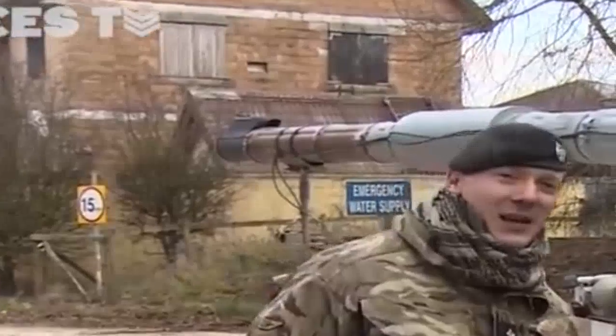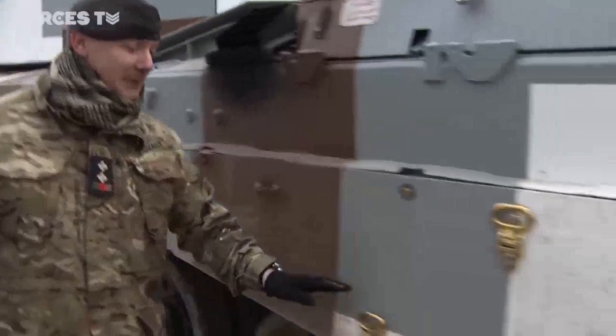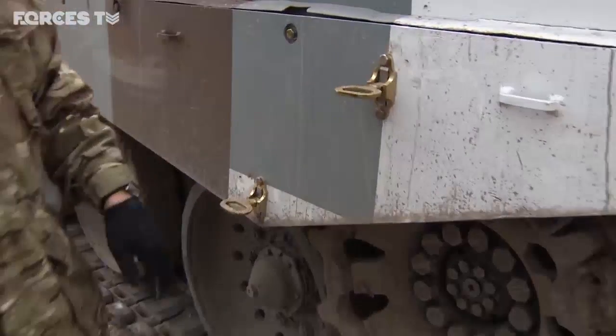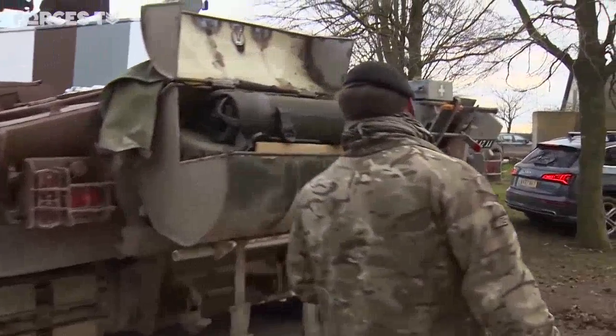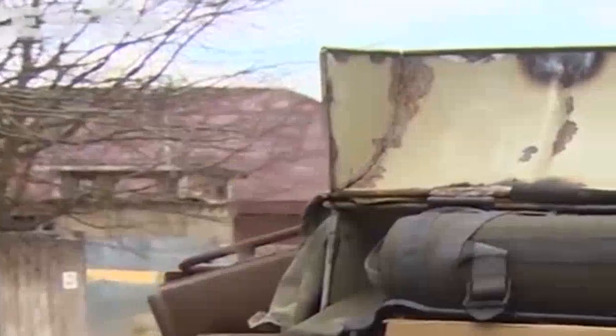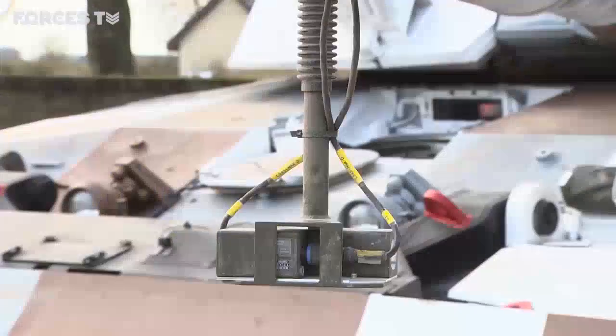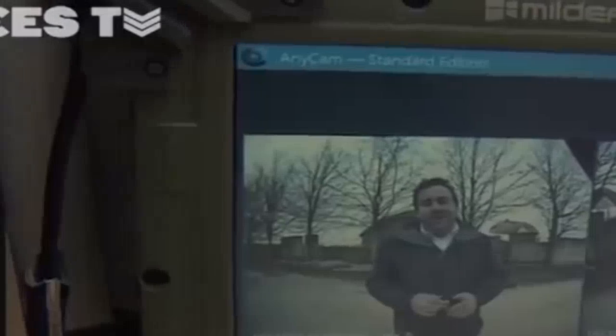On the BAS plates here, we've got ladders which we can carry for the infantry, and we've got BAS plate steps, enabling them to mount the vehicle and go in through lower ground floor windows. We've modified the stowage units on the back, which enable the infantry to stow away ammunition, medical supplies, radios, etc. This is the screen I was talking about, into which all the camera systems are feeding, and it means the infantry back here can see everything that we can see up front.